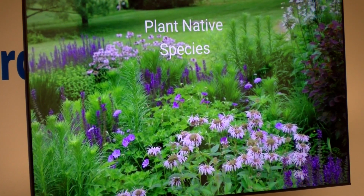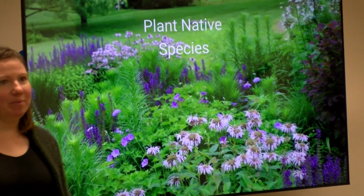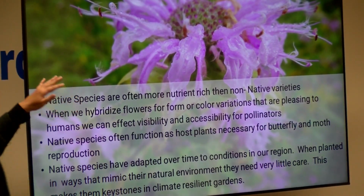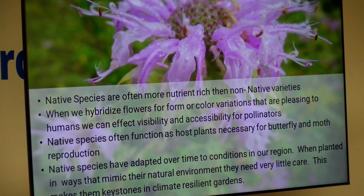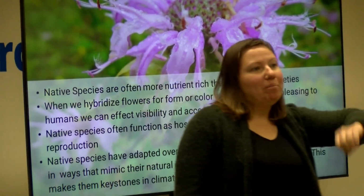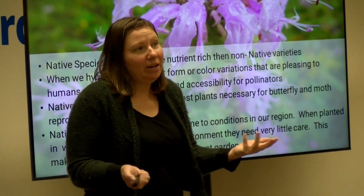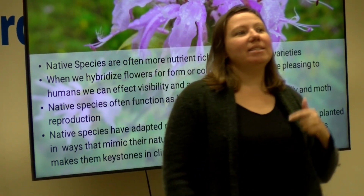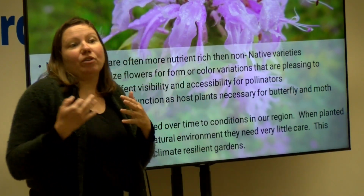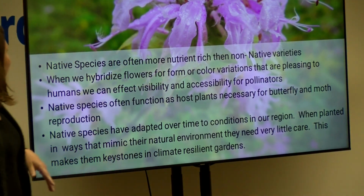So there's a whole different, essentially, palette that you can work with to create just as beautiful landscapes. And there's a reason why we need our natives. Native species are often much more nutrient rich than the non-native varieties. So even though that butterfly or that bee visits your zinnias and your other kinds of flowers that are annuals, right, they might not be getting the same protein from the pollen or the same nutrients from the nectar that they would with a native variety. So the question of nutrient content might vary.